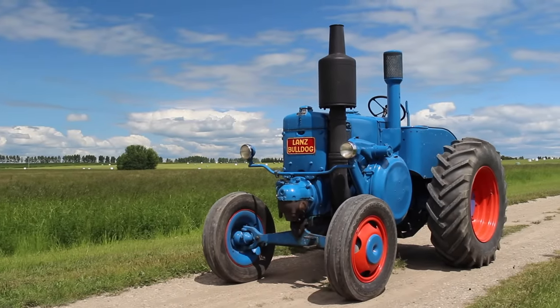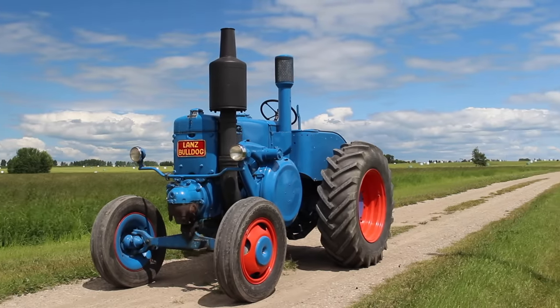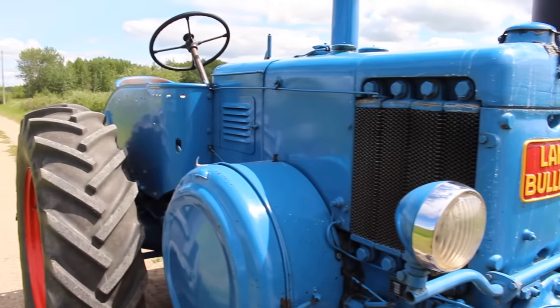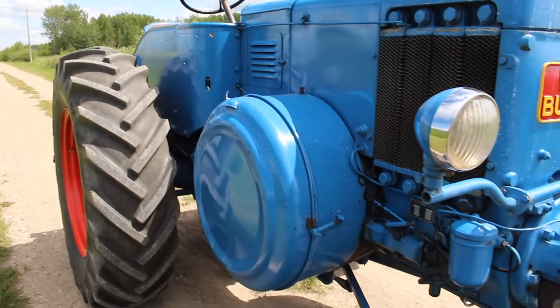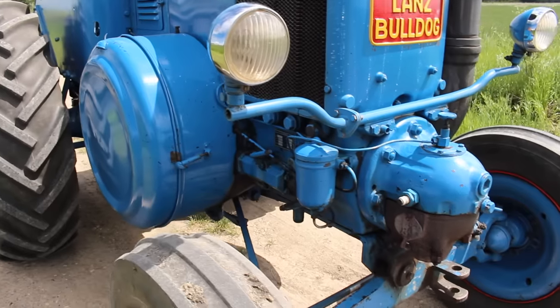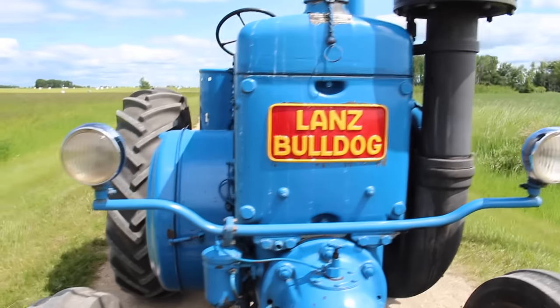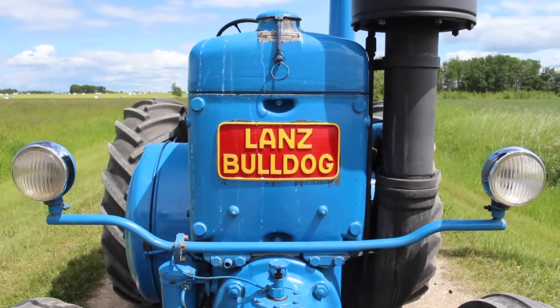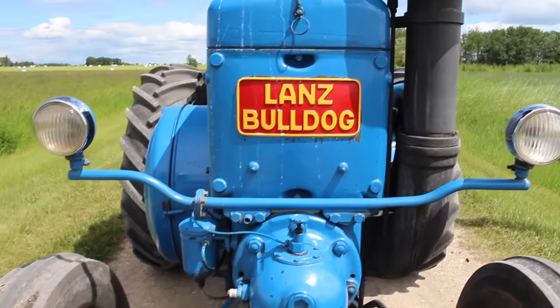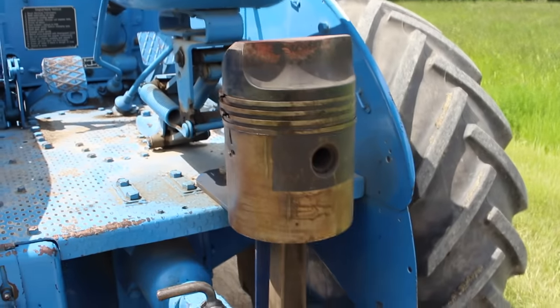This is a 1952 Lanz Bulldog Tractor. Its power plant is a 10.3 liter or 630 cubic inch one cylinder two stroke diesel producing 45 horsepower at 630 rpm. These numbers are insane. This engine is more than twice the size of a Chevy 305, but with just one piston. And here's that piston. It's massive.